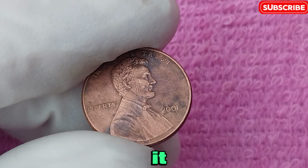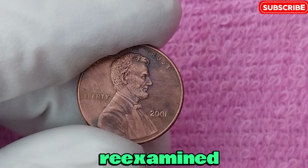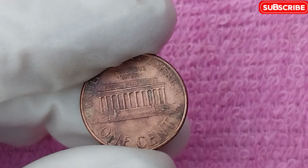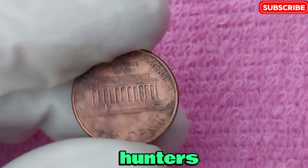Could it be a hoax? Could it be real? Some experts believe it was a misidentified foreign planchet error that was re-examined and proven authentic. Regardless, this rumor has fueled the fire for 2001 penny hunters across the globe.